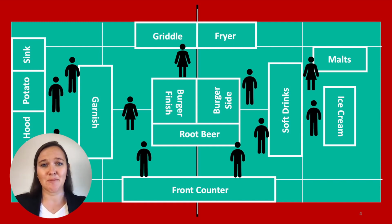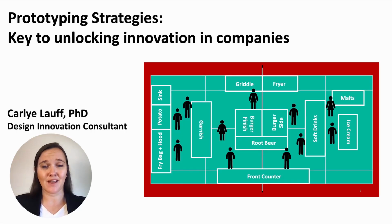McDonald's was using role-playing, a common prototyping technique, to test their fast food service concept, see what problems arose, and make adjustments. The reason that I share this example with you is because unconventional prototyping strategies can help any organization accelerate their rate of learning. Today, I'm going to share with you some different prototyping strategies that I hope will help your company unlock innovation.